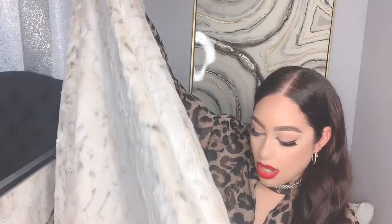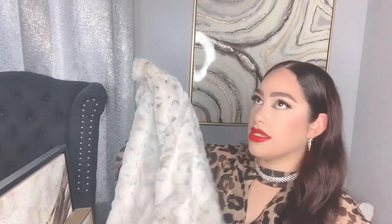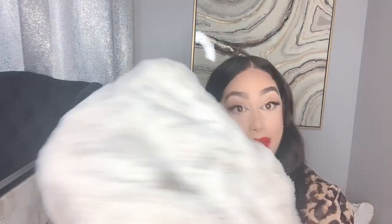It is super long as well, and like I said, it's really, really soft. So this, I want to say it was around $27. I think original price was $40. I will have it listed down below if you guys are interested, and they do have a lot of different other colors. So they have some that are a little bit more gray undertone, brown. I think they even had like a black one. So whatever your style is, they're definitely going to have all sorts of different blankets for you to choose from. So that is my find from Walmart.